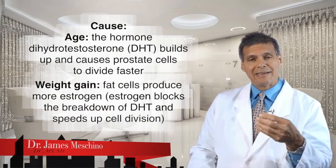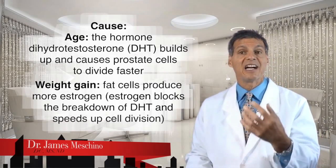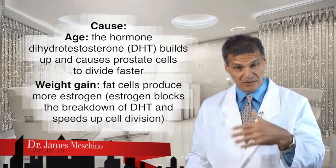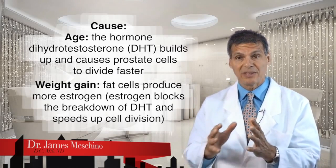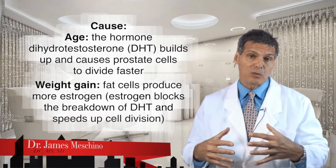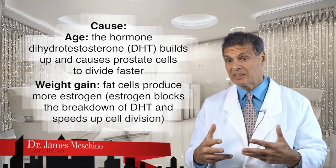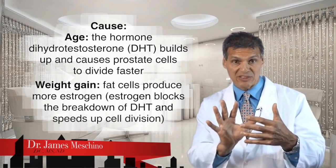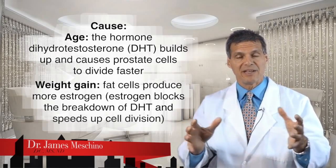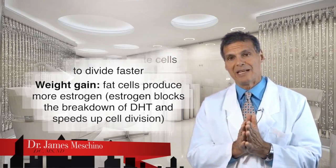Well, as we get older, there's a hormone that builds up in the prostate called DHT, or dihydrotestosterone. As it increases, it causes the cells of the prostate to divide at a much faster rate. When the cells divide faster, there's a greater number of cells, so the prostate enlarges. The other thing is that if men get fatter as they get older and their fat cells are larger, the fat cells are producing more estrogen, and estrogen blocks the breakdown of that dangerous testosterone, that DHT, so there are higher concentrations in the prostate. The cells divide faster. The prostate is now enlarged. It puts pressure on the urethra. It's much more difficult for a man to urinate.